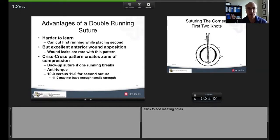Now, sometimes I will use a double running suture. It is harder to learn, but it gives you really excellent anterior wound apposition because of the crisscross pattern, and also creates an anti-torque pattern. When you put in a running suture in one direction, it creates a slight torque or twist on the graft. If you put a running suture in the opposite direction, it relieves that torque. And again, with that crisscross pattern, I usually go counterclockwise on the first running suture, then clockwise on the second running suture, being careful to make sure that you don't cut the first running suture with the second running suture as you're putting it in. I think the idea here is good wound apposition, but again, I don't recommend that technique for novice surgeons.